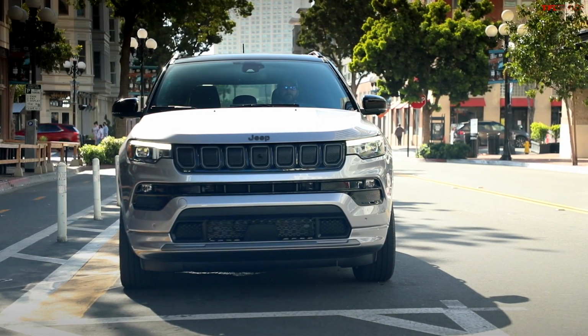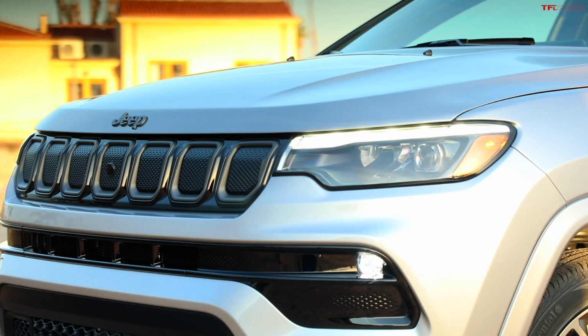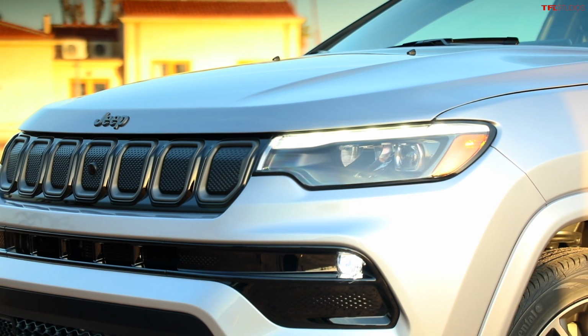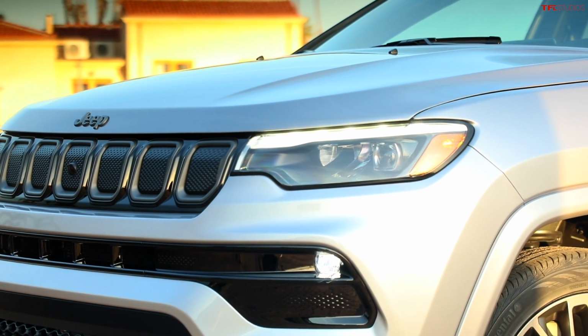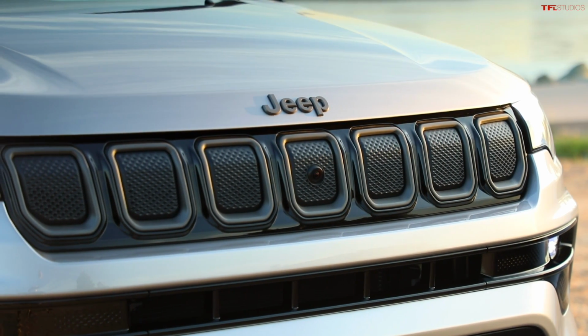And speaking of the different trims, there is a new trim available, which is called the Lux specifically, and I don't want to get my wording wrong here. I believe it is the Latitude Lux. Now that is going to offer a bunch of premium amenities and standard safety features, and Jeep is saying that that's going to be a pretty darn good value.